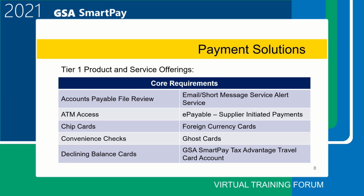Tier 1 product and service offerings are the core requirements for the program and are the payment solutions used to initiate the majority of the transactions under the GSA SmartPay program. The Tier 1 product and service offerings listed in the master contract are not separately priced, offered at no additional cost, and included in the minimum refund amounts for standard, large ticket, and e-payables, supplier-initiated payments, contract line items, by business line, unless otherwise indicated.